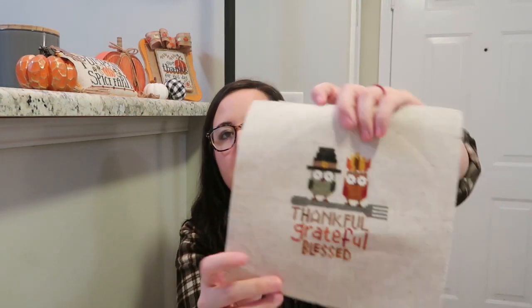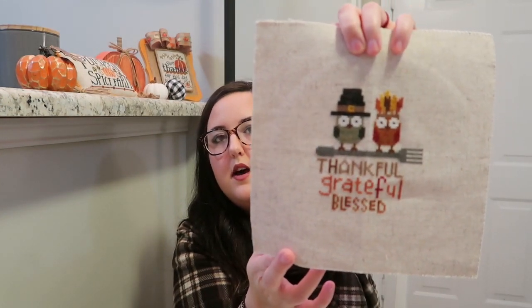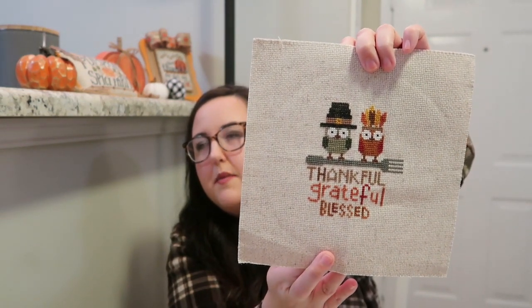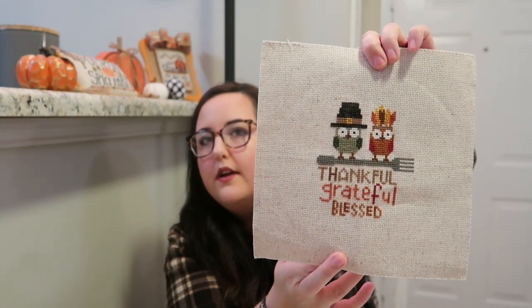There you go. And my last one is Thankful Owls by Bent Creek. And this is stitched on 14 count Ada, oatmeal Ada. I stitched this my first year of stitching, so this one I usually just stitched on 14 count. I started it and then finished it a year later. I enjoyed that one. There you go.